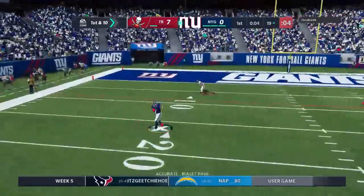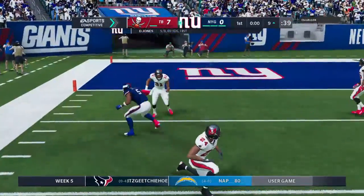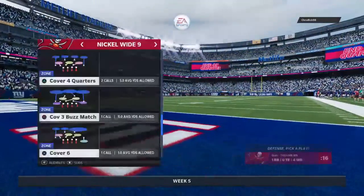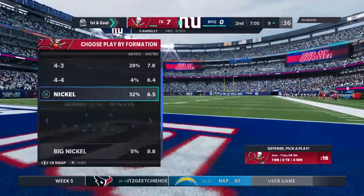Operating from the gun, Jones. He'll get this out to Barkley, complete. And he gets it inside the 10 to the 9. They get 10 more there, and I believe that'll be enough for another 1st down. It will.